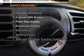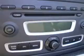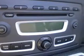And for your peace of mind, the following safety equipment is included: passenger airbag, side airbag, stability control.